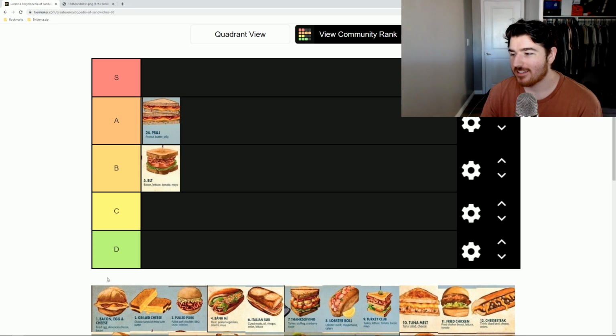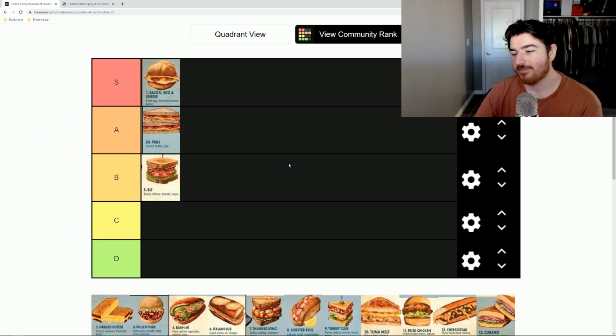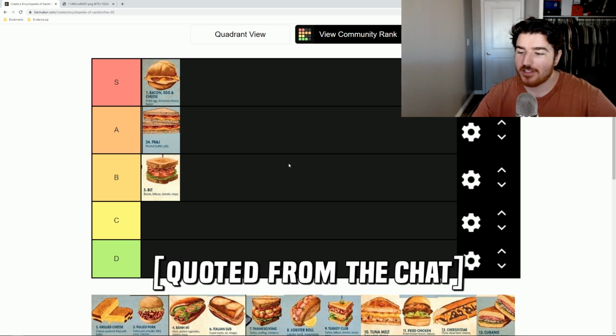Like, for instance, bacon, egg, and cheese. Bacon, egg, and cheese, right? It has bacon on it. It's certainly higher than a BLT. Speaking of which, S tier, bacon, egg, and cheese. That's pretty free to me. I don't even live on the East Coast, and the bacon, egg, and cheese is S tier free. And yeah, it's got to be nerfed. It's so good. It's S, but PB&J is also S.